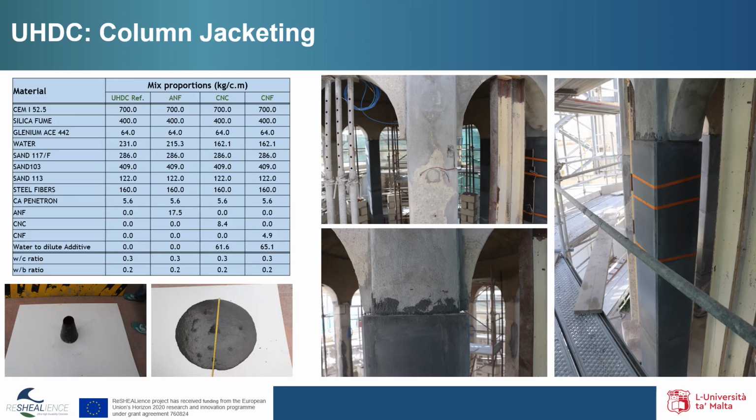The 4 different ultra-high durability concrete mixes were respecting the mix design presented earlier. A thorough quality assurance and quality control regime was applied, including the testing of fresh properties of the ultra-high durability concrete, but also the thorough assessment of the mechanical properties of the material, including the mechanical and also the durability performance of the concrete. The images indicate the jacketing applied and completed on the reinforced concrete columns at the water tower in the civil abattoir.